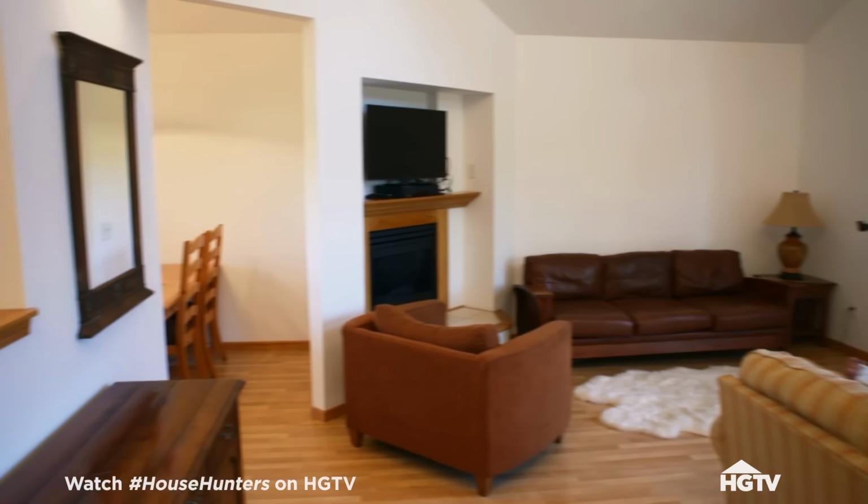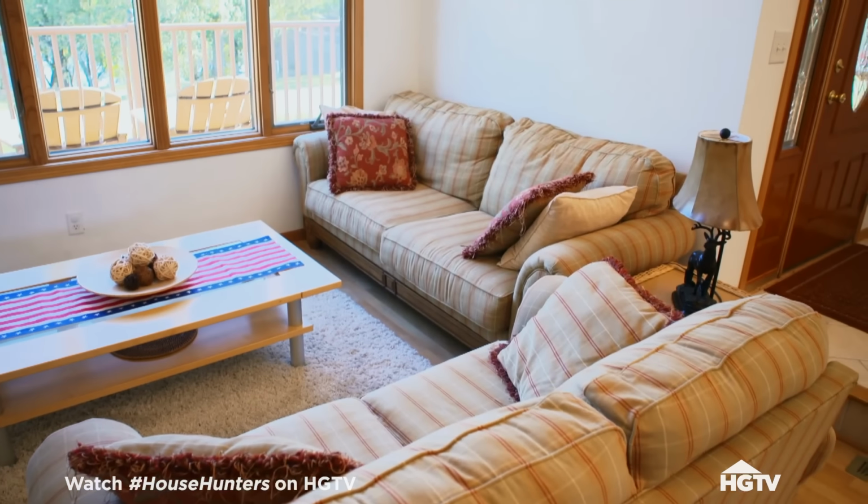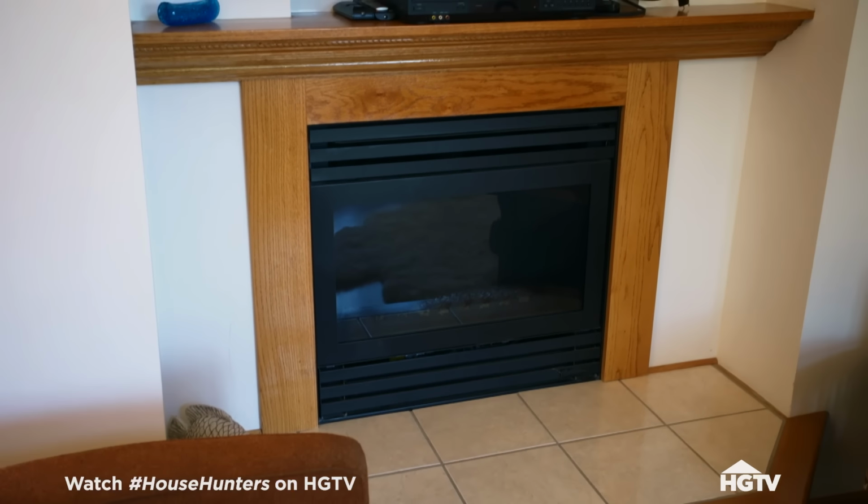Oh wow, this is a great room. This is nice. I like the high ceilings and the windows. Does the house come furnished? That's negotiable. It's nice that we have the option to do that. How about the fireplace? It's a gas fireplace. It's very easy to operate.